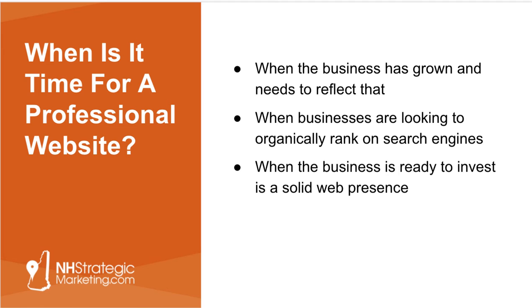When is it time for a professional website? When I say professional website, I'm talking about a custom built website built from the ground up to serve your business needs, okay? So when your business has grown and it needs to reflect that, then it might be time to consider a professional website. When businesses are looking to organically rank in the search engines, maybe they've had a DIY website for a year, 2 years, and it's served its purpose, but they're not getting anything out of their website.